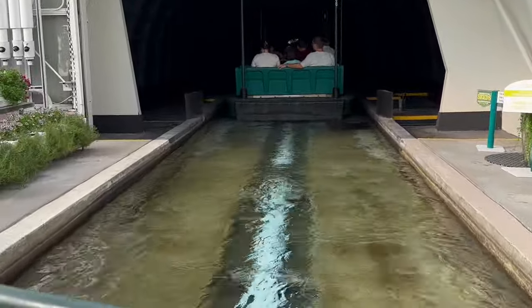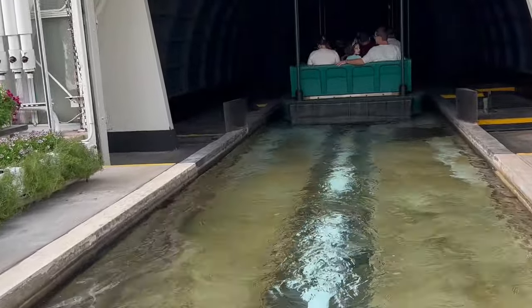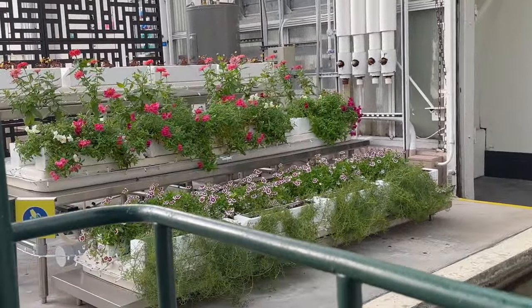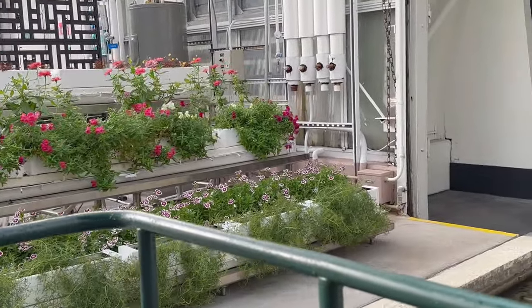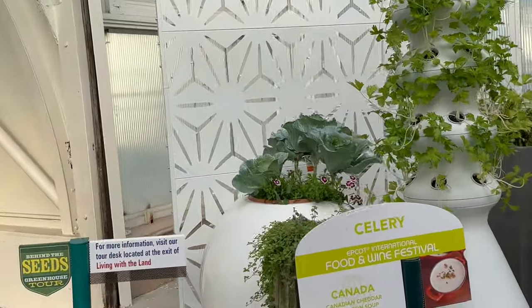In our lab, Epcot scientists are working with the U.S. Department of Agriculture on a number of innovative projects. The goal of these efforts is to produce higher yielding and better quality plants. Ooh. Some celery.